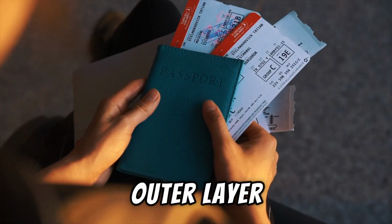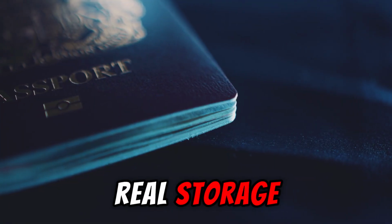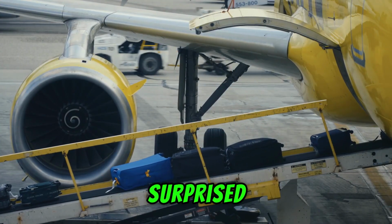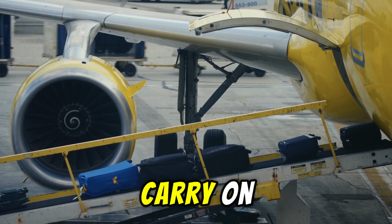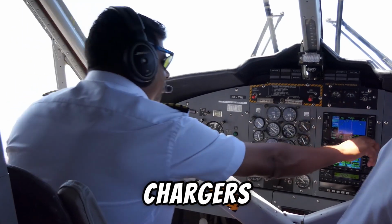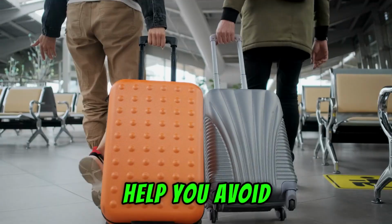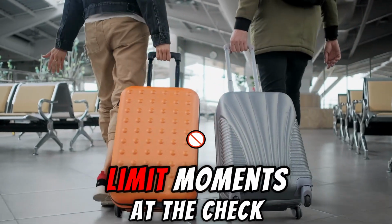Now about that outer layer, choose a jacket with real storage, not just tiny pockets that hold a lip balm, but deep zippered ones. You'd be surprised how much weight you can shift out of your carry-on. Power banks, phone chargers, maybe even your laptop brick.